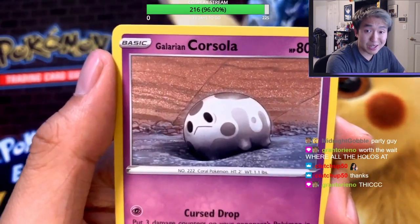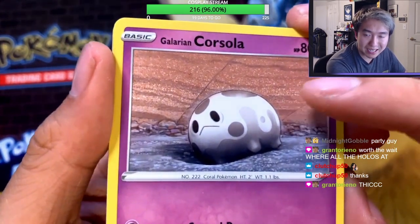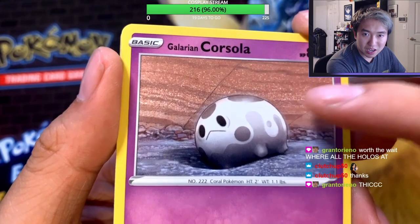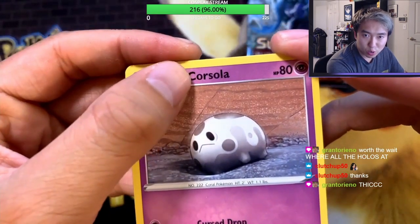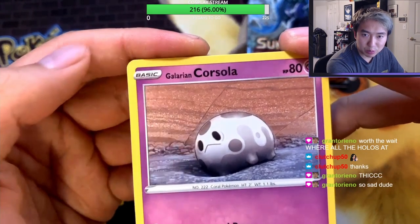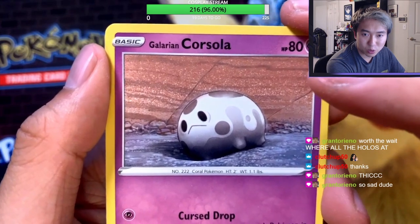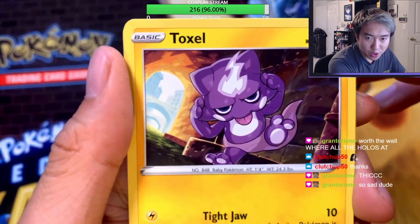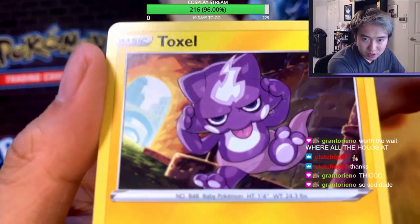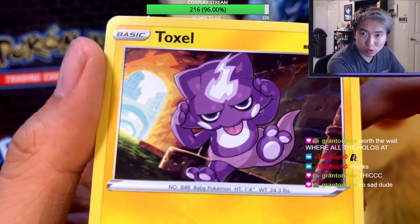Okay, next is gonna be a Galarian Corsola. And every time I see this ghost Pokemon, I get so sad, because the only reason it's called Galarian Corsola is because all the Corsola died and became ghosts. And it is just a sad card. Like, this is a dark card, honestly. Coral Pokemon. Sad coral. You have Toxel, another baby Pokemon. Toxel is very cute, so I'm glad we got a cute Pokemon after that sad Corsola.